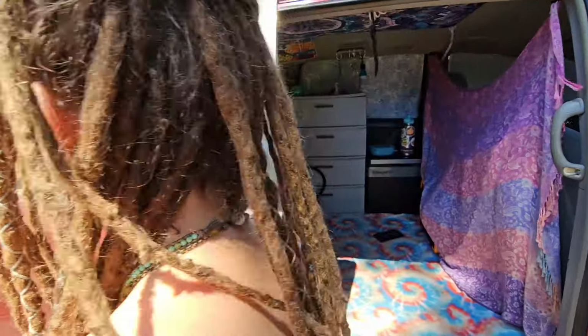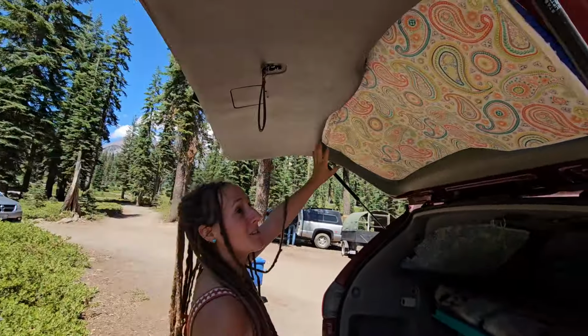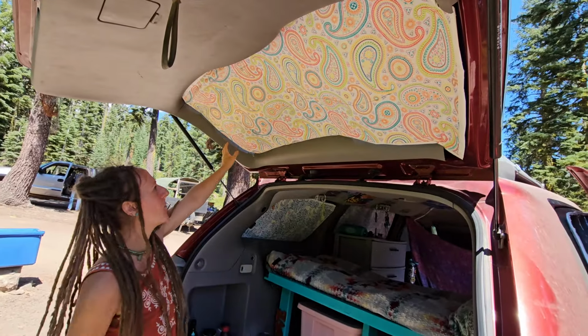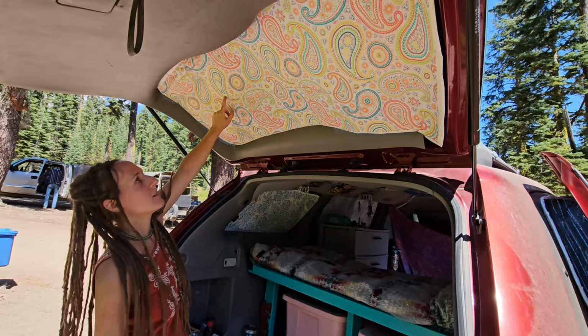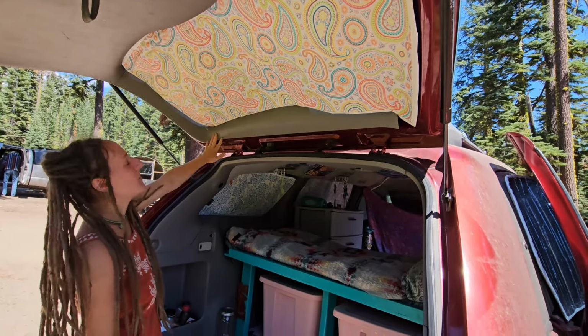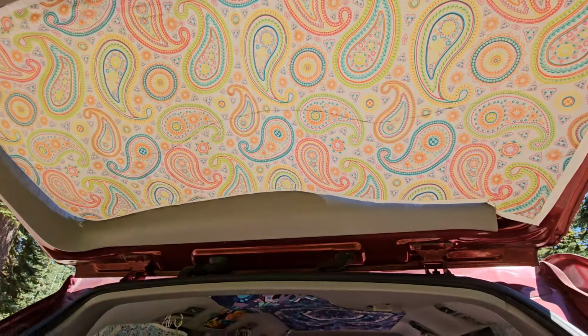And then my very back one, the one that I've been having the most trouble with because it's kind of an awkward large size and shape for a window, I used a different fabric. This is probably my favorite fabric of all. But I'm using that for the back window. And for the most part, it's working great.